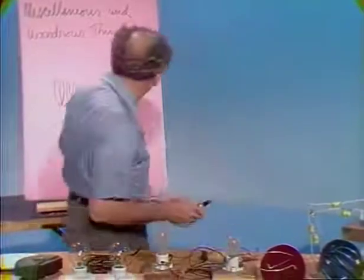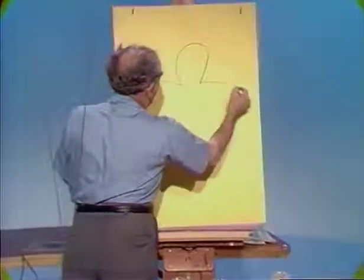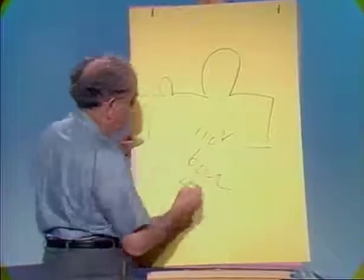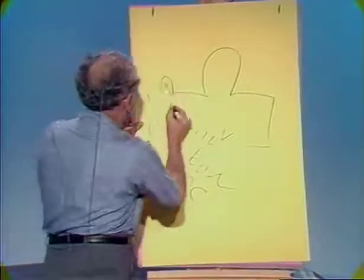Next demonstration. A very wonderful problem. Indeed, one which is not so easily answered. I have here two incandescent lamps. Here is one, and there is another, and I am going to connect them to 110 volts, 60 cycle alternating current. And they are in series. Here is the filament, and here is the filament.